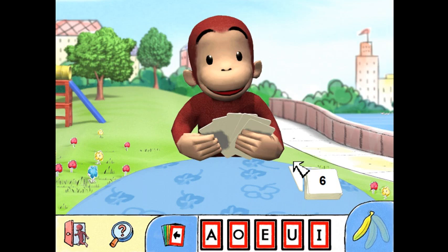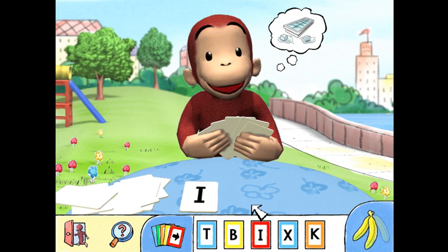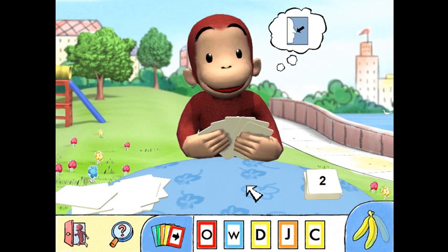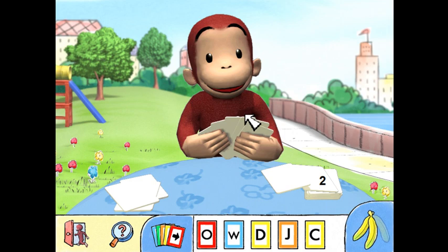You earned a banana! Which vowel sound is in ice? Great! Ice contains a vowel sound made by the letter I. Those match! Now it's your turn. Glass contains a vowel sound made by the letter A. You did it! Which vowel sound is in nose? That's right! Nose contains a vowel sound made by the letter O. Those match. Now it's your turn.